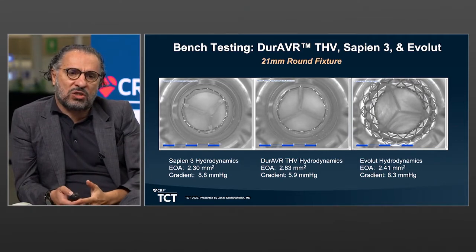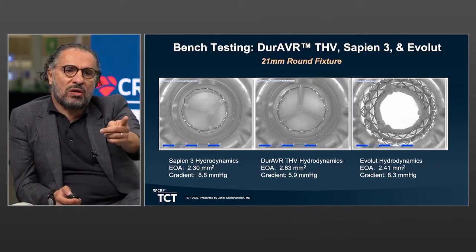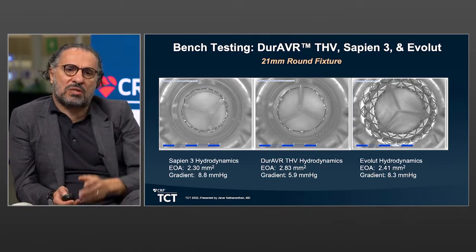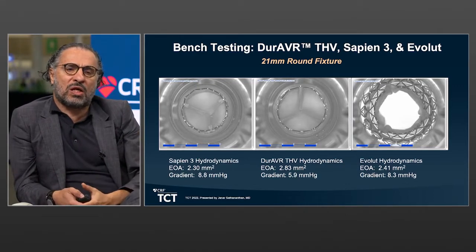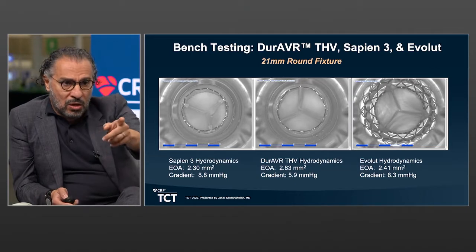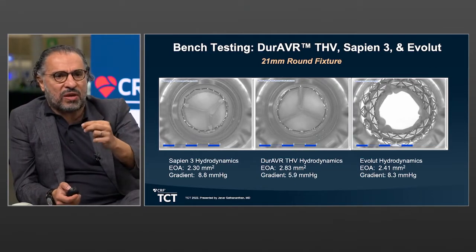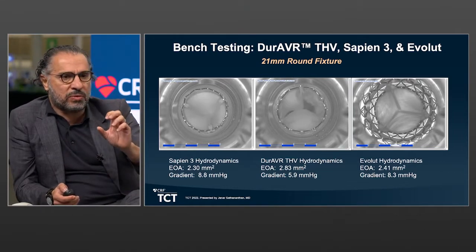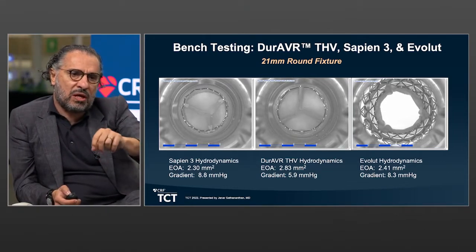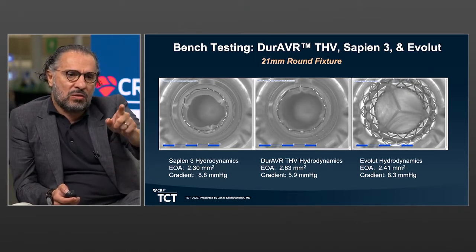So I want to share a couple of slides with you that have been done by our colleague and friend Janar from Vancouver. So if you look at these hydrodynamic studies in this small annulus, 21 millimeter round fixture, you would see that the design of the leaflet itself has an impact. Look at the difference. So the same surrounding anatomy, I would say. The effective orifice area, if you use a Sapien balloon expandable device, is 2.3.